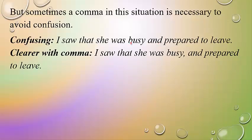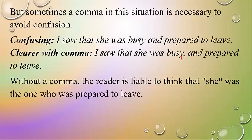But in this case, if we do not place a comma, we might feel confused with the verb "prepared." In fact, she prepared to leave because she was busy. But if we do not use a comma here, I mean, she had planned to prepare to leave. So the meaning is different with no comma. It is clearer with a comma. I saw that she was busy, and prepared to leave. I mean, first she was busy and then because she was busy, she prepared to leave. So it's clear. Without a comma, the reader is liable to think that she was the one who was prepared to leave.